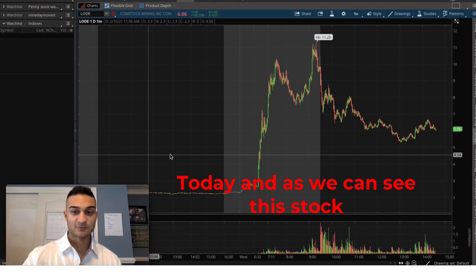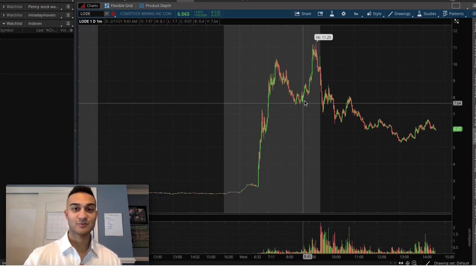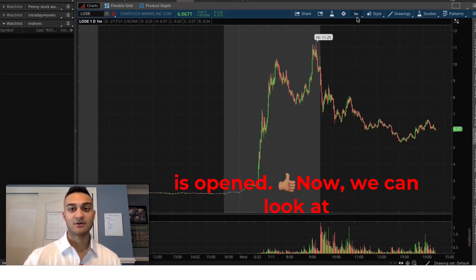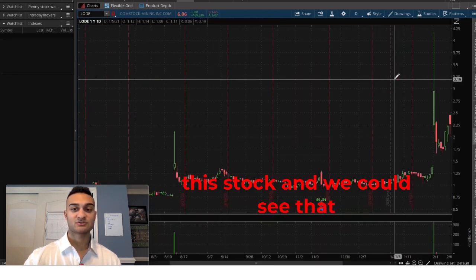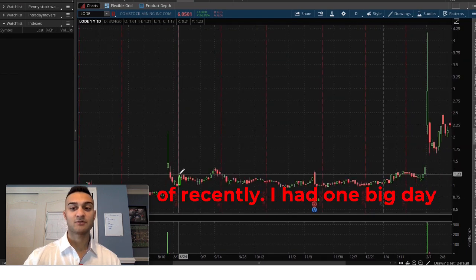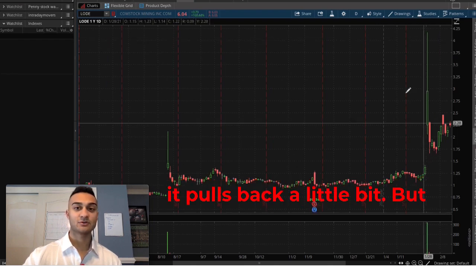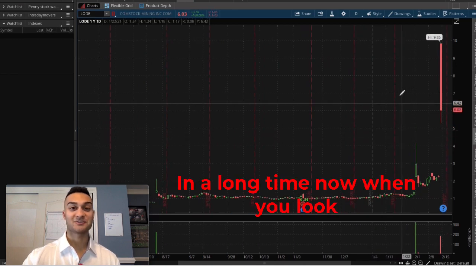And as we can see, this stock shot up, pulled back a little bit, moved back up, and has continued to decline all day since market has opened. Now, we can look at the 1 year, 1 day history of this stock, and we could see that it hasn't had much to go up off of. Recently, it had one big day where it went up to almost 4, and then it pulled back a little bit. But today was by far the biggest move it has had in a long time.